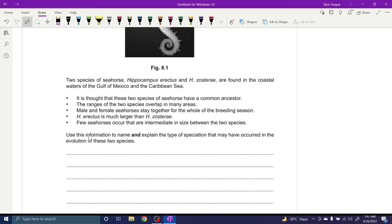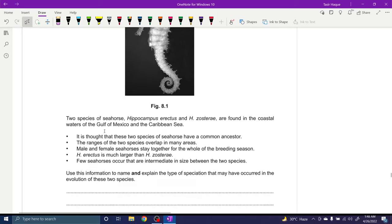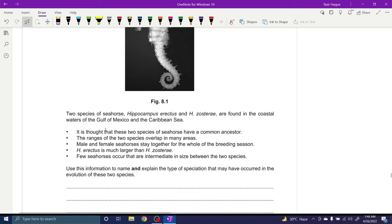So they are found in two different waters, coastal waters, right? One is in the Gulf of Mexico, and the other is in the Caribbean Sea. Okay. So mainly we need to think about geographical barriers. Is there a geographical barrier or not? That's the main point. So if it's allopatric speciation, it is due to a geographical barrier, due to different selection pressures. However, think about this. That usually happens when a certain animal cannot cross the sea or something.